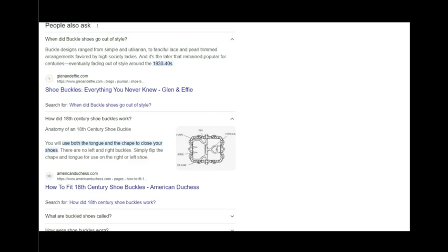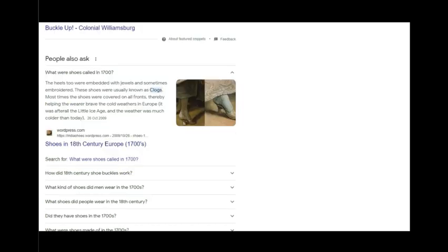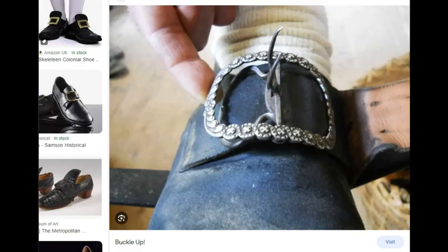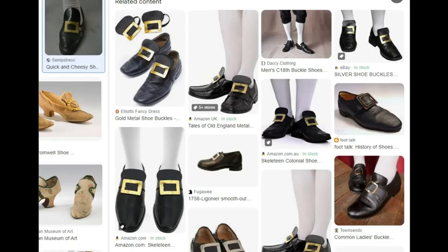And the buckles were all to do with strapping, don't ask me why, around their shoes. It was like a strap with a buckle on, and then they could strap or tie things up with it. And then it goes back to the Romans, but we'll get to that in a minute. At the same time, we've got Independence Day, maritime law, and all those things happening. Well, to have buckles on them, that was the fashion for a while.